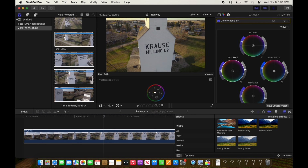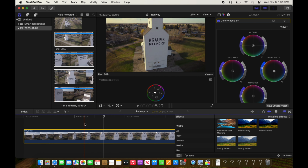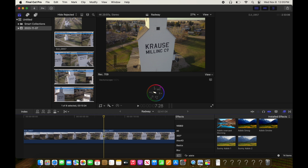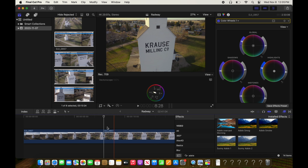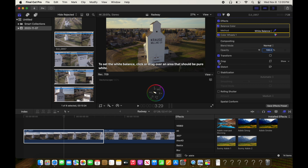I make my adjustments and watch it over, do that as many times as it takes until I'm happy. Sometimes I have to walk away from this and come back later to get a different perspective. Once I'm happy with the color, it's time to cut the clips. I select an area that is free of jerky movements and cut it right there. Now I'm going over to the stabilization and I stabilize it.